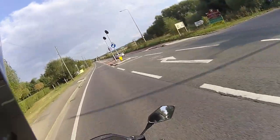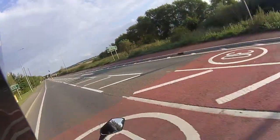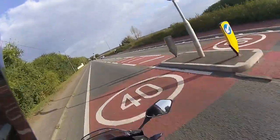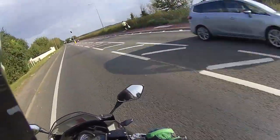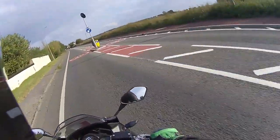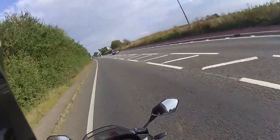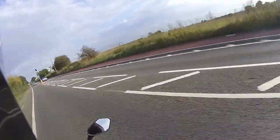So hey guys, out with RB, just a quick test ride, and we are out on Mohammed's LXR 125 in the black and gold. Final test ride, mileage 8.6 on the clock, and we're just going to crank up for a quick round the block road test on this final test ride.